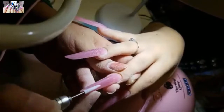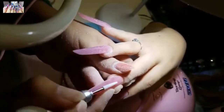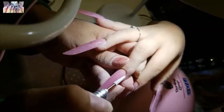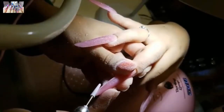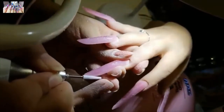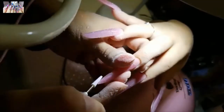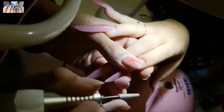So let's blend out that shape really quickly. Get that edge really razor sharp. And remember, when you're doing long nails, you want to use a little bit more pressure so that way you get a really stable shape.